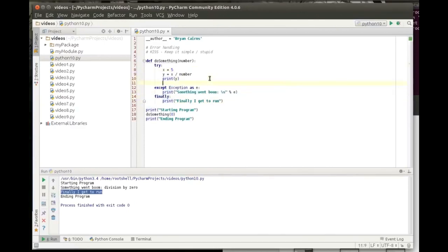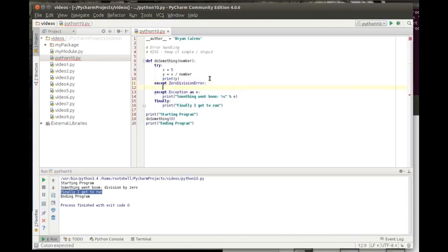Now, as you might have guessed, if you've been working with other languages, you can actually classify exceptions. So we'll say ZeroDivisionError, and we'll say please do not divide by zero. And let's get rid of that. Now when we run this, notice how it says please do not divide by zero instead of the catch-all, because we've specified we want to catch zero division errors and run this block.